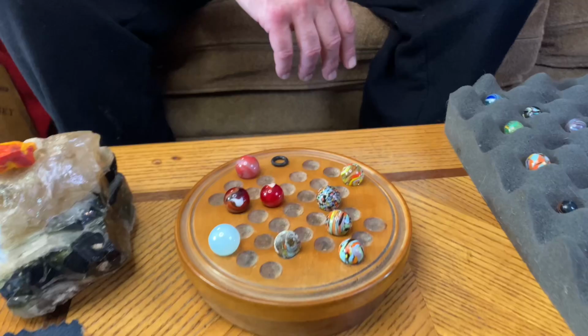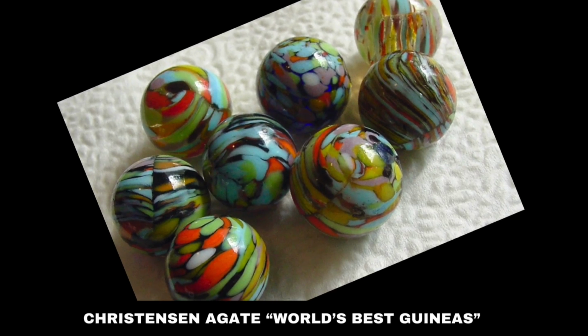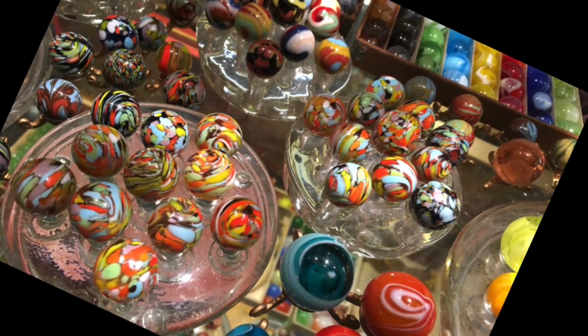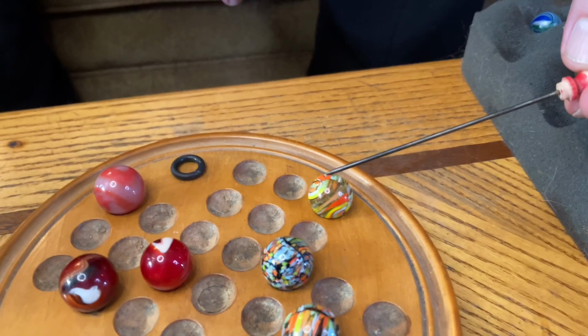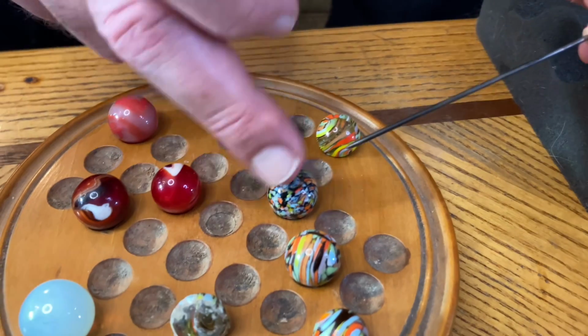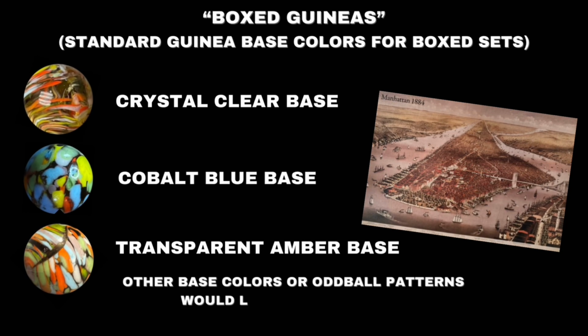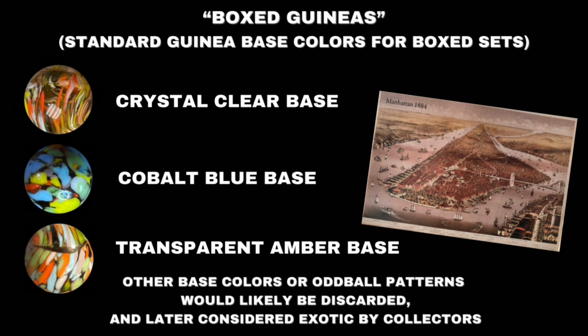Okay, so the last company name is the Guinea, right? And by company name, it appeared on a box. So for boxed guineas, we have three types that were known at the time that made it into boxes: Clear Guinea, Cobalt Blue Base Guinea, and Amber Guinea. Those were your three box types, standard bases that made it into boxes.